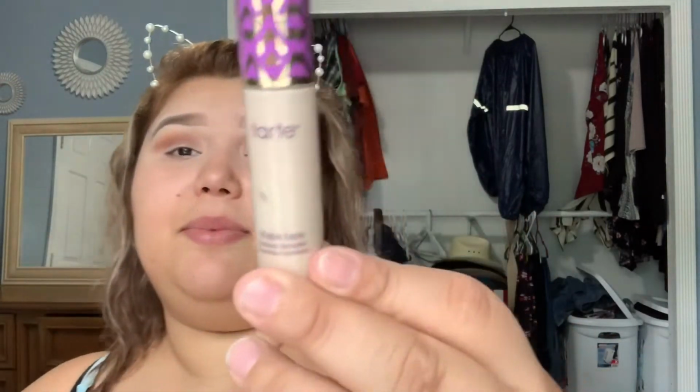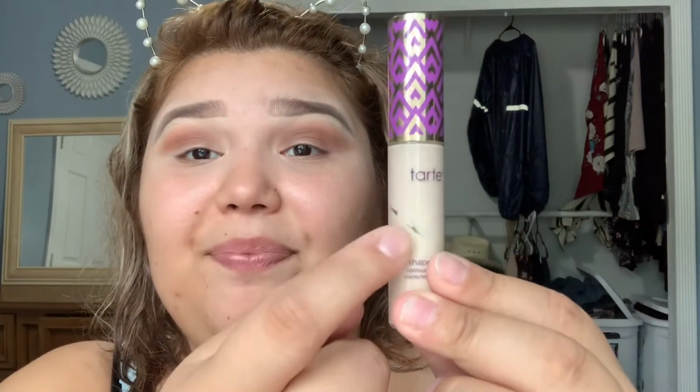Now we're going to go in and cut the crease. And again, I'm going to be using my Tarte Shape Tape concealer. As you can see, this line right here is where you can see the actual tube, which means I'm running out.